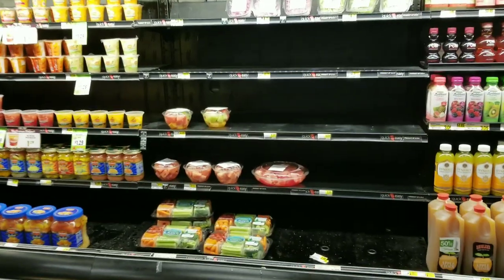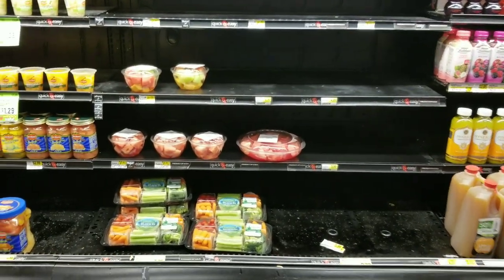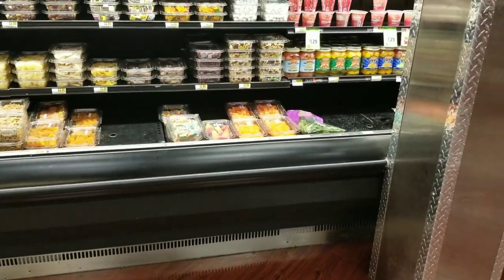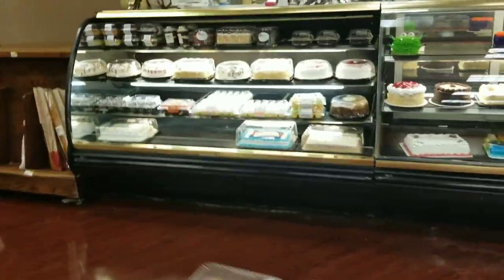Now this is where the fresh fruit that's cut up is supposed to be. It is not here. Non-existent. Okay, nuts. I'm gonna step back so I can get a good shot here. Boom, take a picture. All right, let's go over. Okay, pastries, you're always gonna have stuff that's gonna keep people fat, all right? You'll always see that kind of stuff.